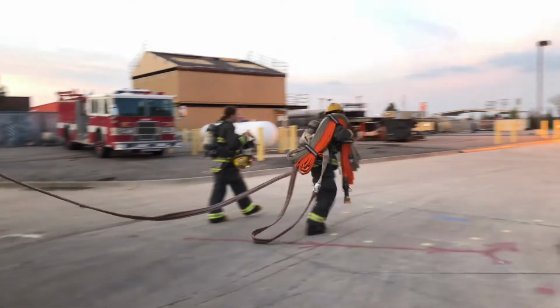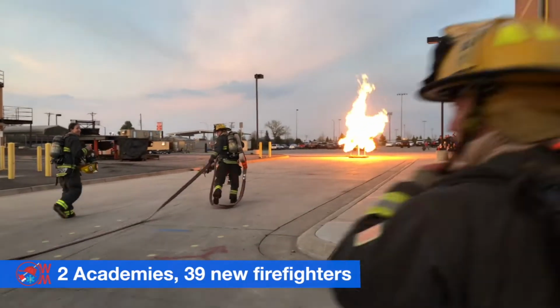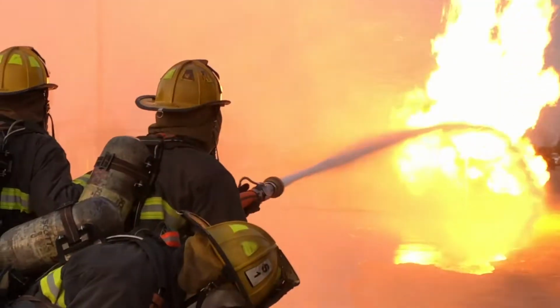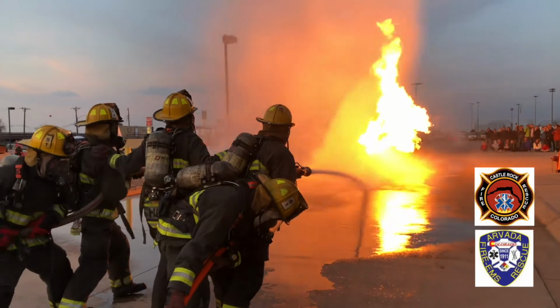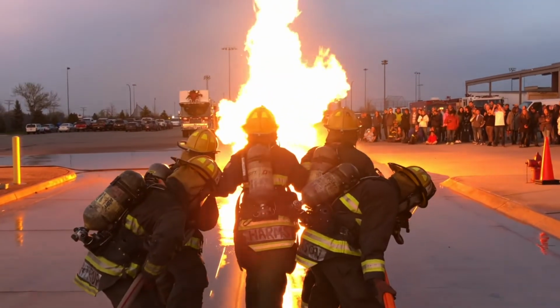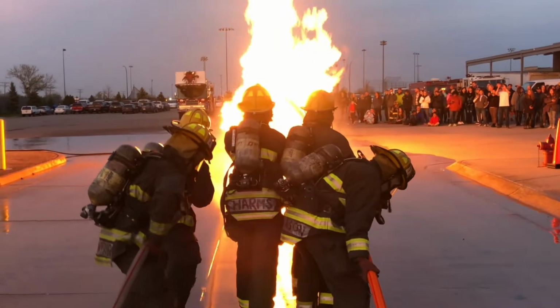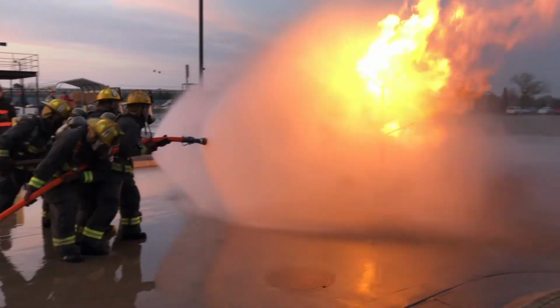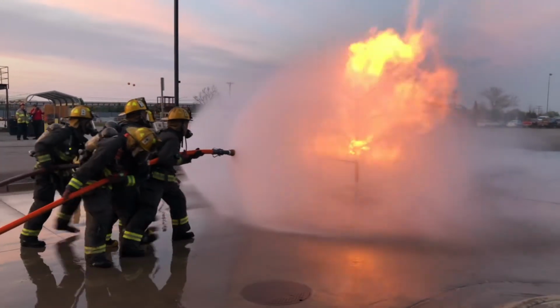At West Metro, dedication to public service starts in our Recruit Academy, and in 2019 we held 2 academies, graduating 39 new firefighters. During the academies, we partnered with Castle Rock Fire and Arvada Fire, training their recruits alongside ours. It's a way to share knowledge and resources with other fire agencies while teaching real-life skills to the recruits. And one of the most important lessons is teamwork.